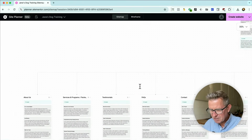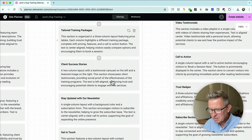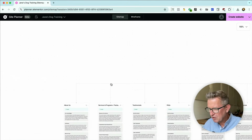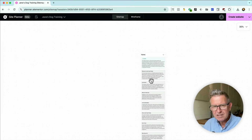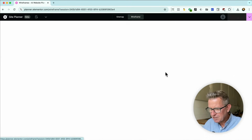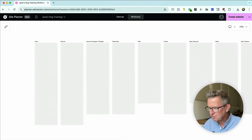Let's have a look at the services page. Welcome to training services, tailored training matches, client success stories, stay up to date, and so on. Okay, I mean, out of the box, yeah, brilliant. That saved a ton of work, did it not? And we've got the option to look at the wireframe now. Is that working? I think it's still building that. It's building. That looks pretty cool.